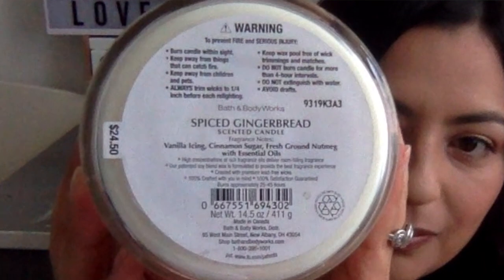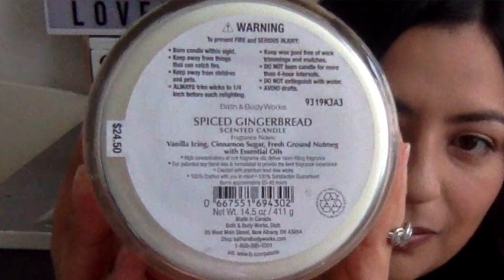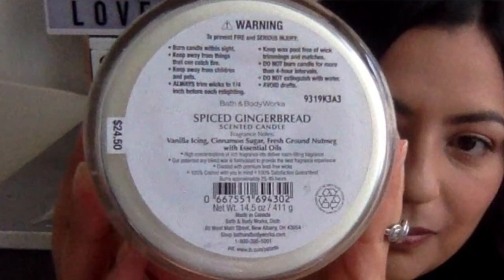Next up is spiced gingerbread. The notes on this one are vanilla icing, cinnamon sugar, fresh ground nutmeg, with essential oils. Oh my gosh, I love this one. This candle was one of the main reasons why I wanted candles from Bath & Body Works. I really enjoy this candle so much. I like to light this one during Christmas time, and I've lit this one pretty well.